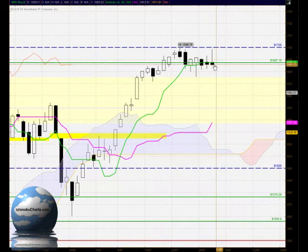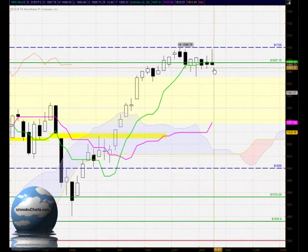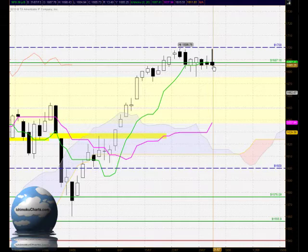We have seen the sellers close with control of this market today. They've closed down around the low, and that suggests that they've taken fairly strong control and does set this market up for a potential change of trend to the downside.